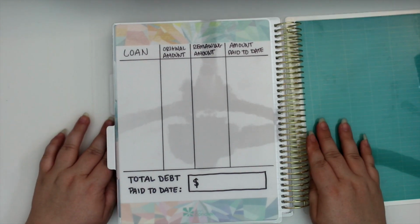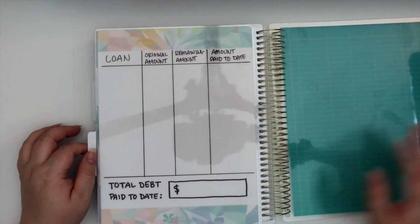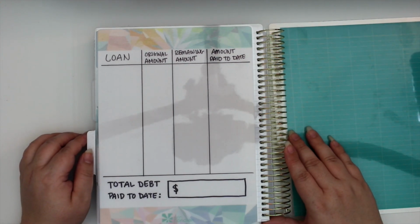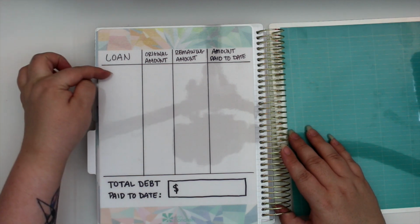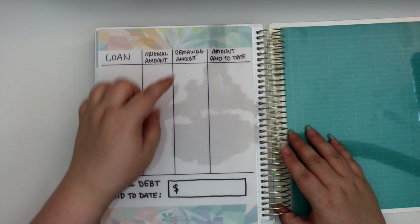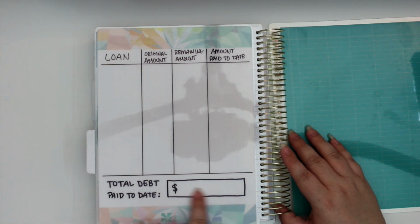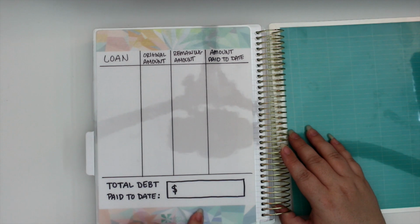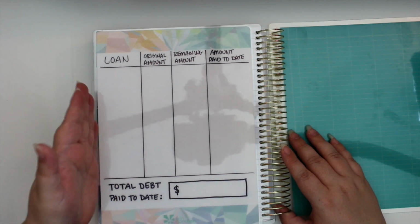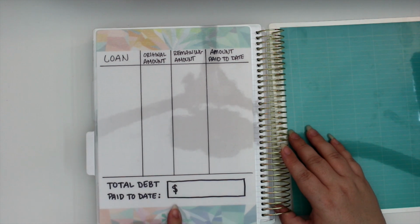Loan total tracker. I'm sorry, you can see my tripod in the reflection of this, but oh well. For this, I'm going to be listing all of my student loans, the amount that they originally were for, how much is remaining, how much I paid to date, and then I'm going to total the paid to date. And then at the end of each month, I will change this number.